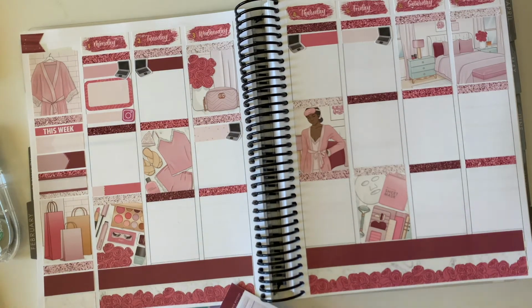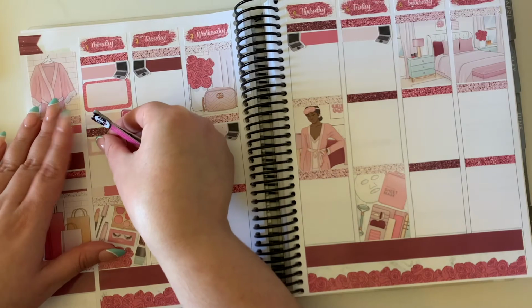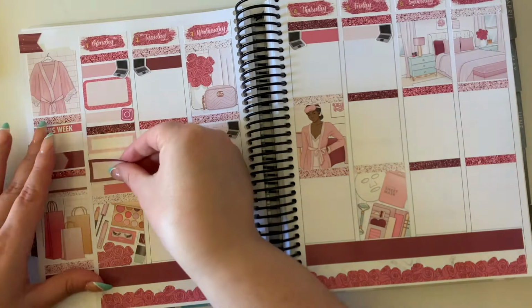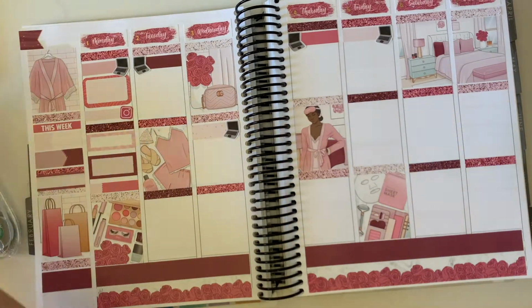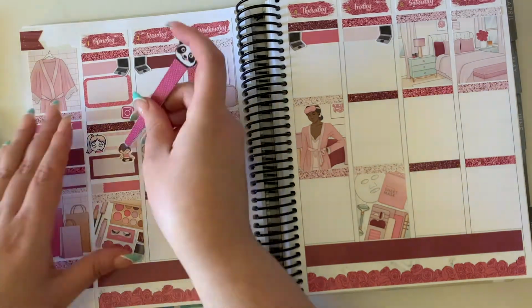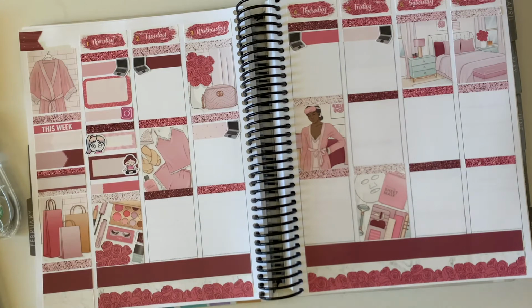And then I think that sort of stops at the back end of February, maybe into March, just before Easter. I'm not 100% sure. And then I just put in another full box, and I finish it off with some bottom washi. And like I said, I just put in some glitter headers in there to fill up that space.